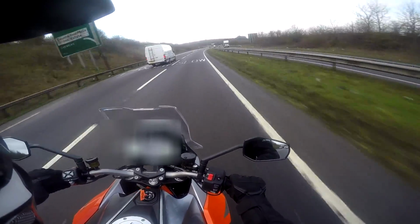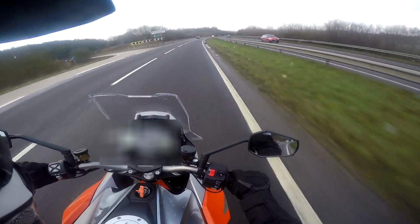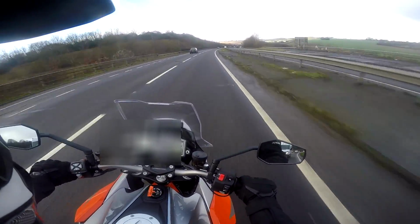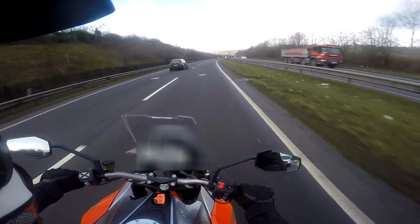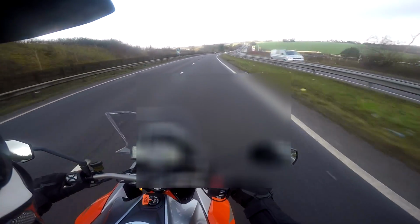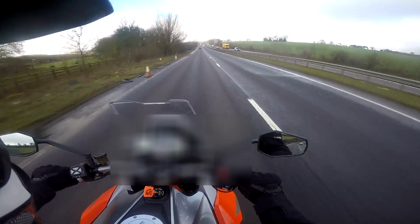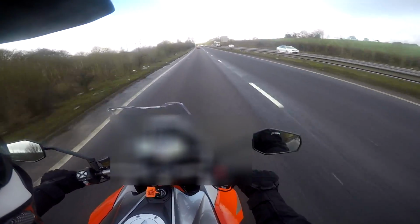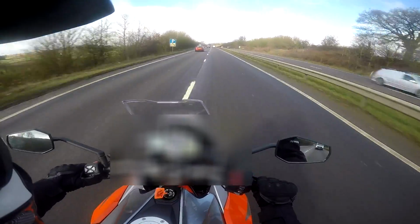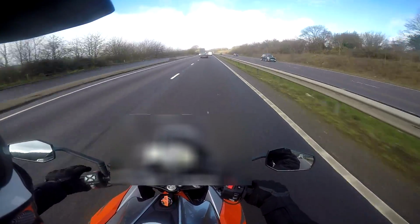My God, I just wound it on there out of interest and the thing just wants to go. I mean, I'm already doing, well, indicated legal speeds, let's put it that way. So I don't want to be going any faster, but man, this bike can really shift. And the big old V-twin sounds absolutely amazing. I think it's just got the stock cans and it's got a lovely rumble to it. Wow, it is a beast.